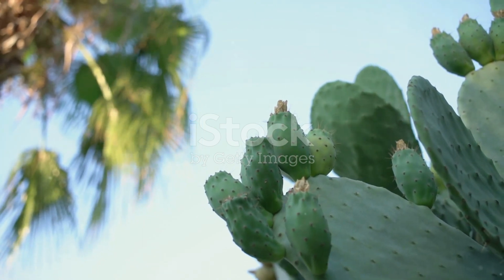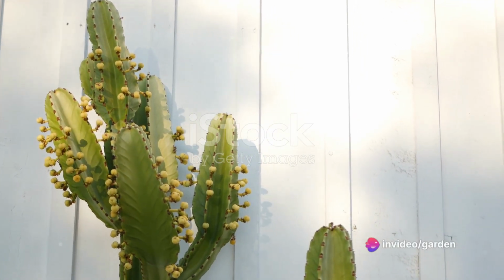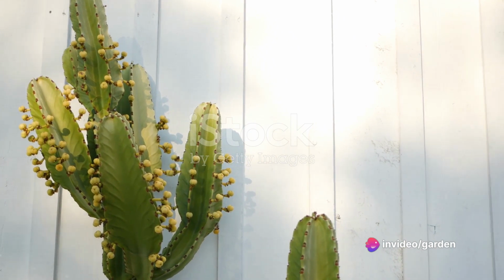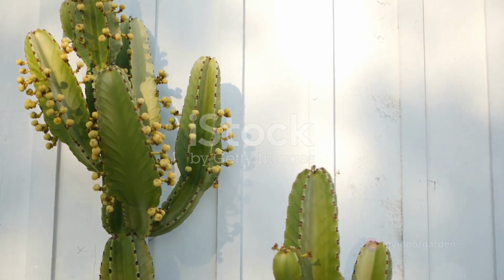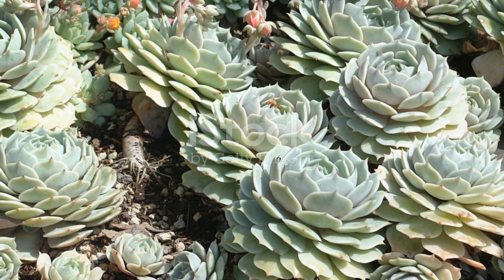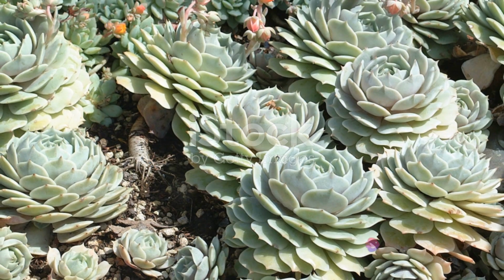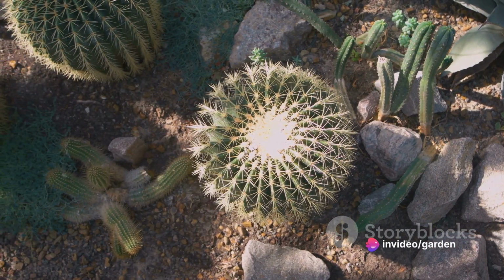Their fleshy leaves, thick stems, and sometimes even roots store water, enabling them to endure periods of drought. This water-saving strategy is what sets cacti and succulents apart from other plants and makes them notably low maintenance. But it's not just about survival. These plants have a beauty all their own, with dramatic shapes and vibrant blooms that can add a touch of the exotic to any garden or home.